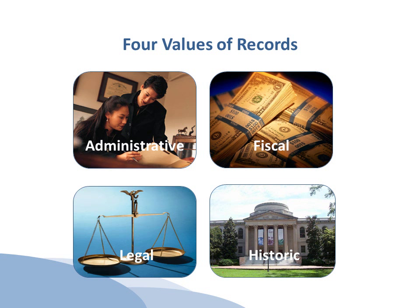Some records have enduring historical value even beyond what you might be able to see. The pictures of the last time your building was renovated may not have much current use, but as part of the historical record of the university, renovation documentation is important.